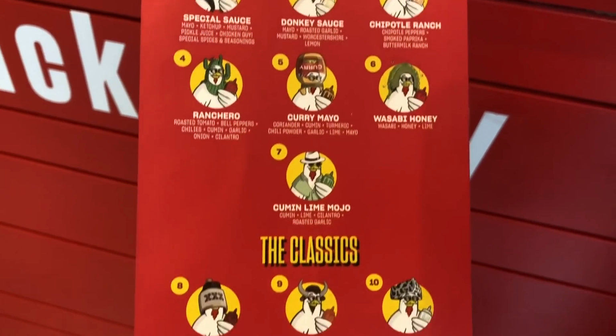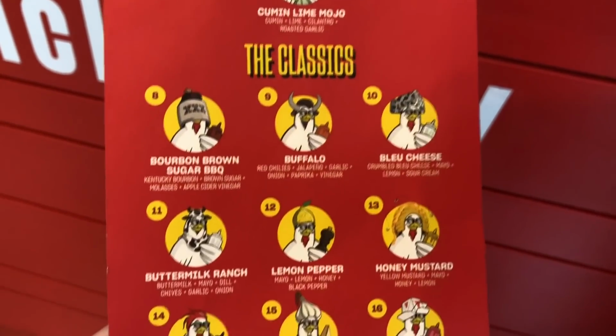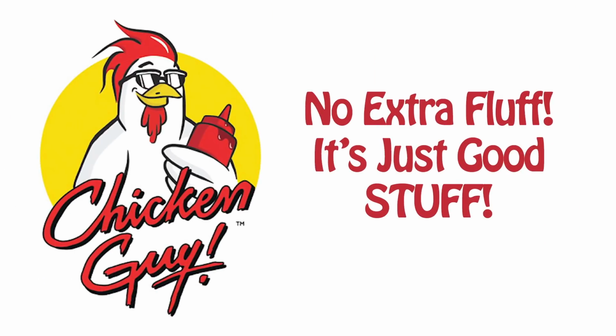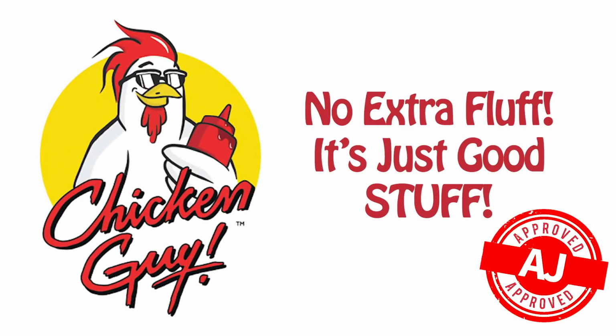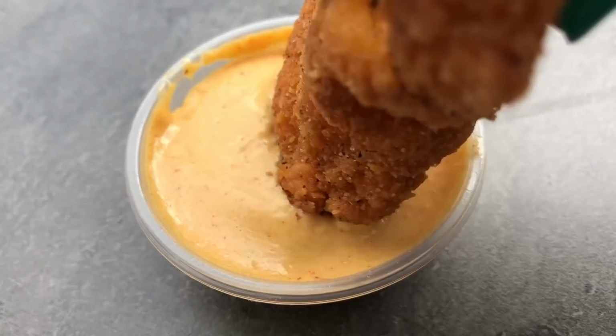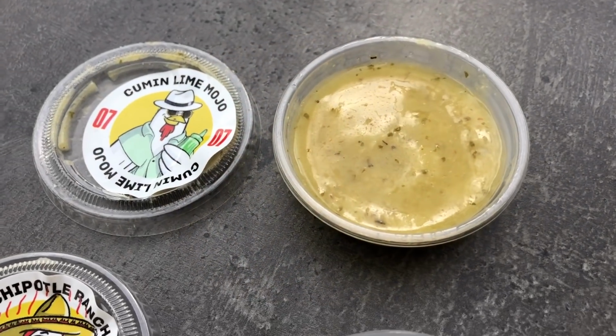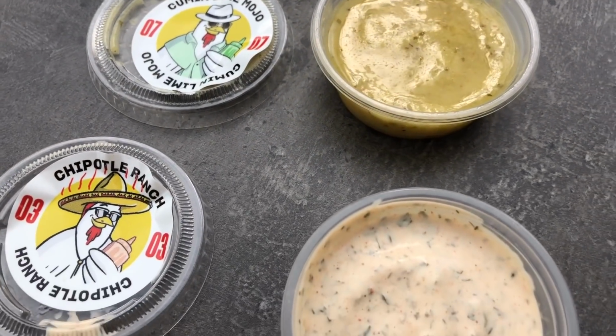So, hey, maybe he can use that as his new tagline. Forget about Flavor Town. No extra fluff. It's just good stuff. There you go. Chef Fieri, you give me a call. 22 sauces, amazing chicken. Buffalo sauce is my favorite. Counter service, decent pricing. Definitely worth it when you're in Disney Springs.